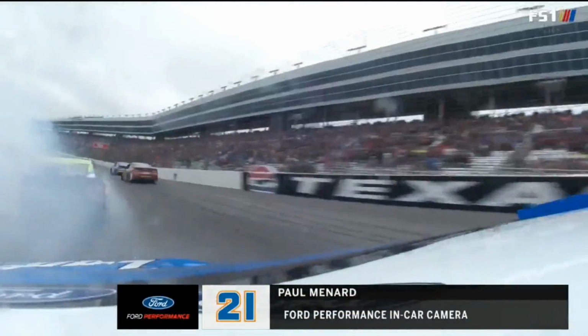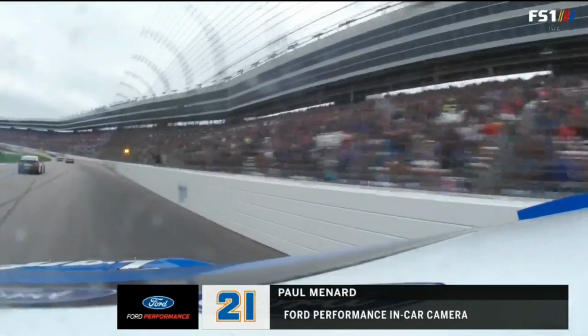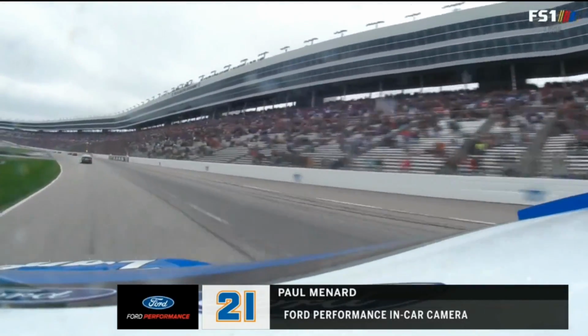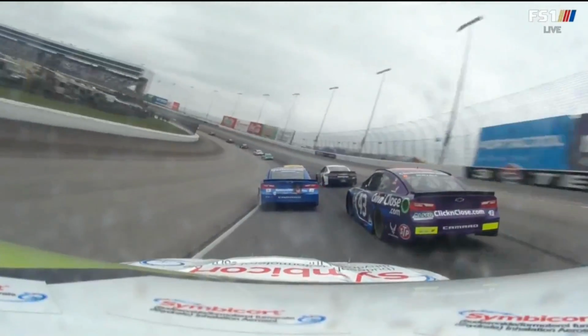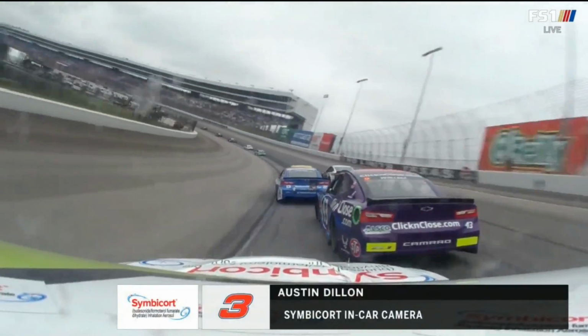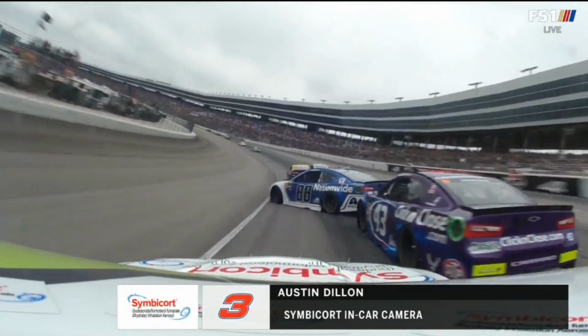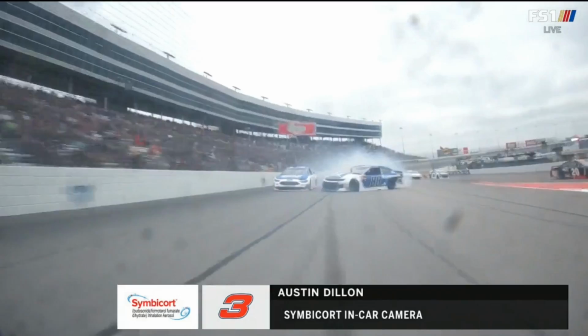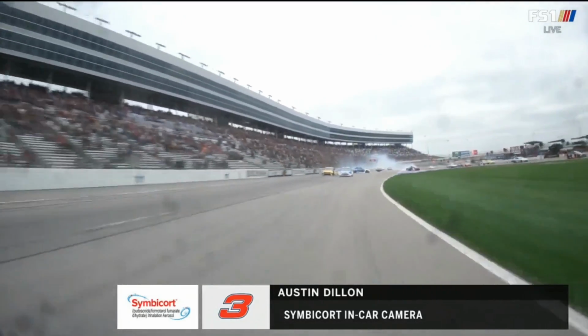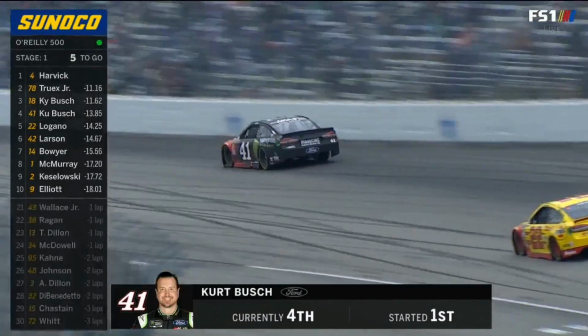Check up, check up! Go high, go high! Stay down. You got one coming. That was Paul Menard, smashed in the right rear. Let's ride with Austin Dillon. Pretty good job here by Dillon, Mike. He doesn't panic. He sees what he's faced with. He made a little contact, but light, I got shoved into him, which is nice. Kurt Busch has fallen to 4th.